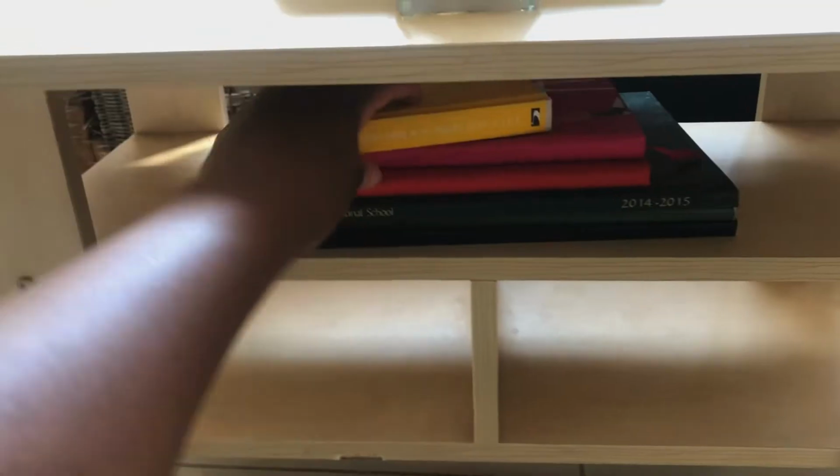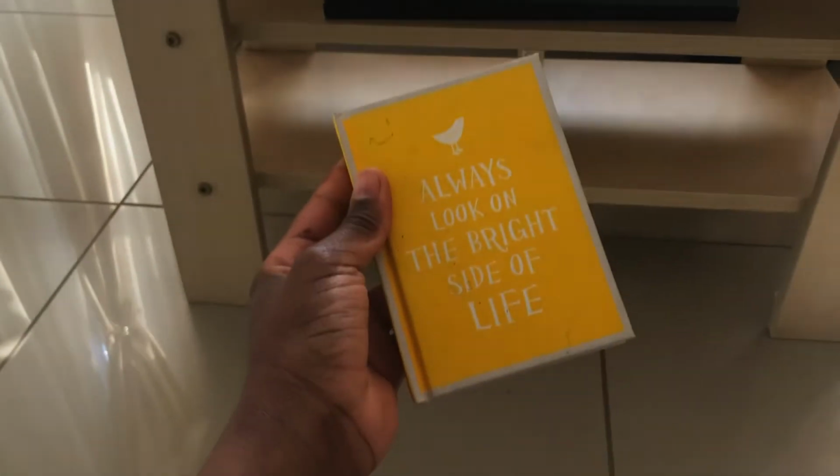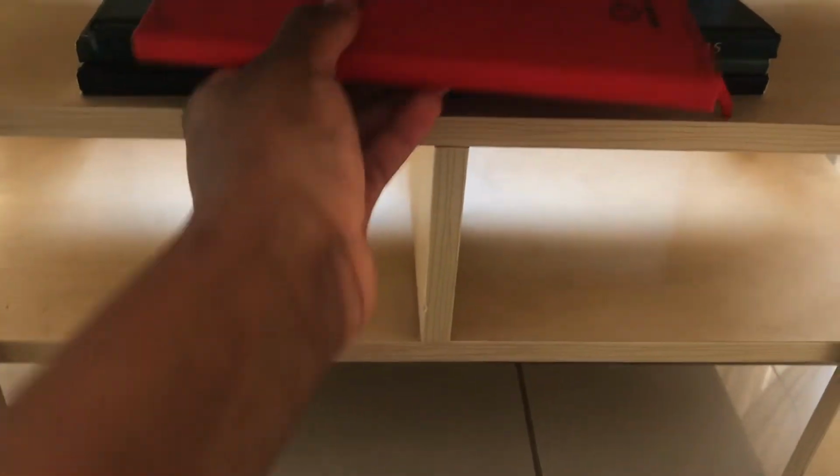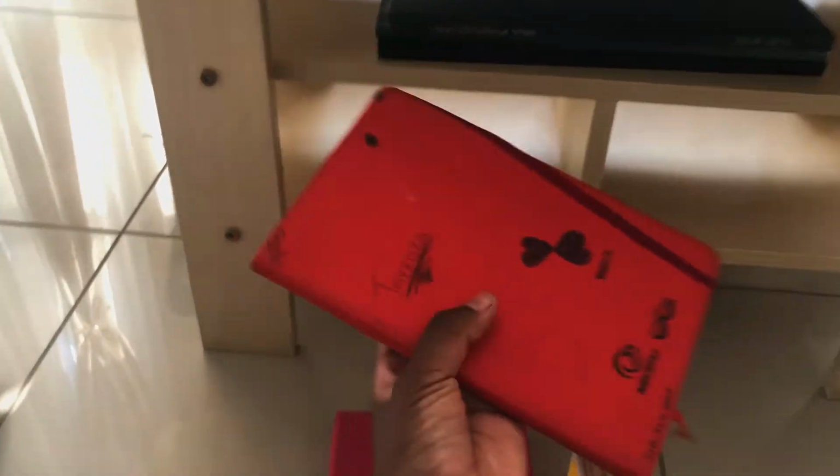Then down here, I just keep a bunch of books. So I have this book that I got for my 14th birthday, and it says, always look on the bright side of life. Then over here, I have my rhythmic gymnastics notebook. Let me take it out, actually. I kind of just glued a picture of Yana Kudryavtseva on it. Then here's my diary, and I filmed a video of reading my diary.